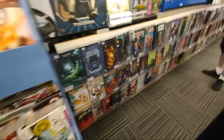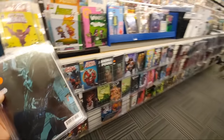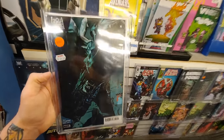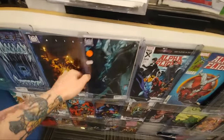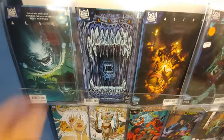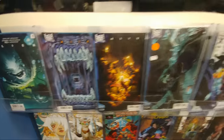All right. I'm going to start with Alien. You guys have to comment down below and let me know what your top book is this week. There's a lot of them. The new Superior Spider-Man Aliens came out. Another miniseries. Yeah, this is the 1 in 25. Try to get the glare off there for you. 20th Century Fox. Issue number one. Let's see, who did that cover? It's a $6 cover price on this one.